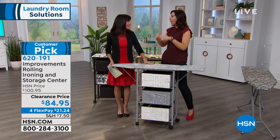Everybody, have you noticed on Facebook, every single person is redoing their laundry room. That's the last room in the house to get its makeover.